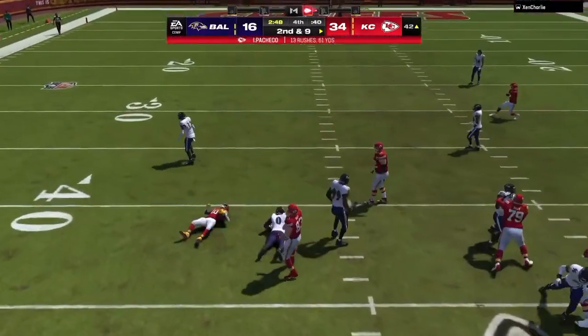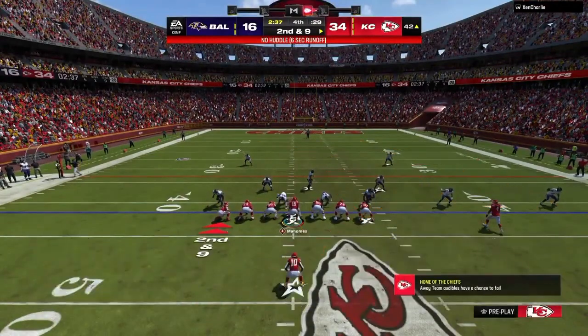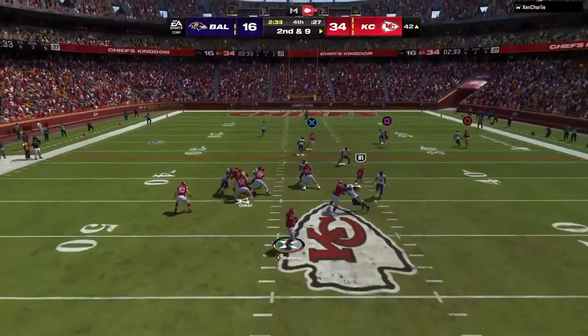Yeah, and really, when you're looking at it, now they've got a fresh set of downs. Look for 2nd down. If they want to take another shot and try and loosen things up, that'd be the time to do it. Looking to throw is Mahomes.